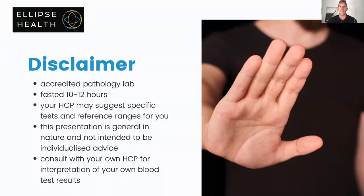Firstly, all of the blood tests we discuss today should be collected at an accredited pathology lab after a 10 to 12-hour fast, and ideally first thing in the morning before exercising or starting your work.